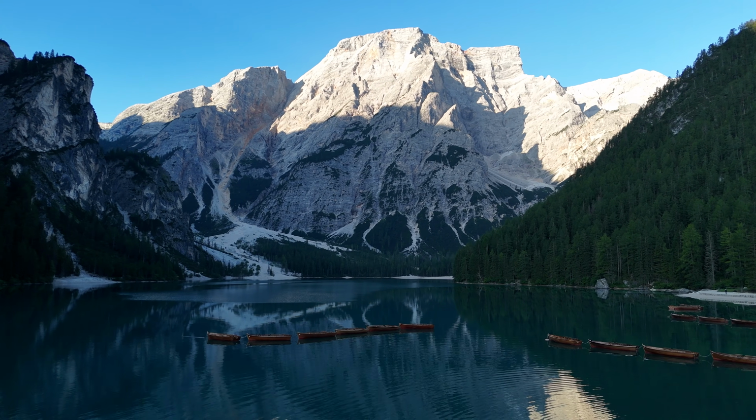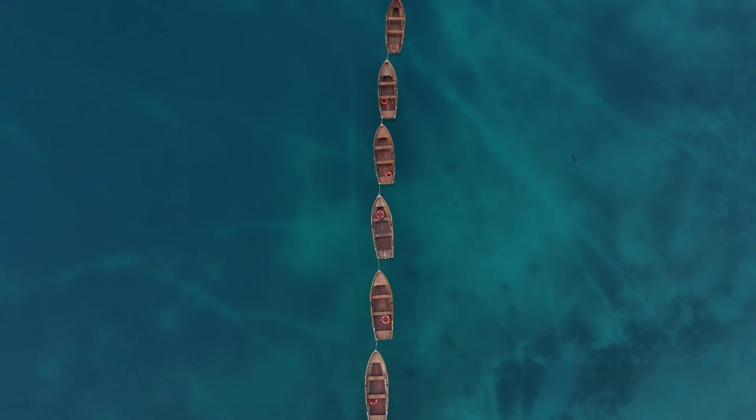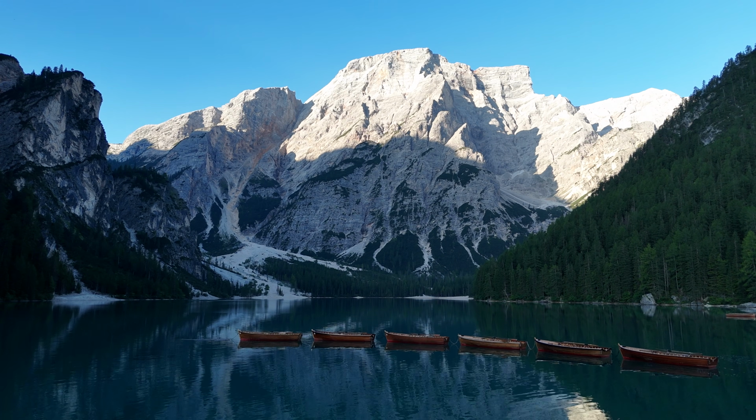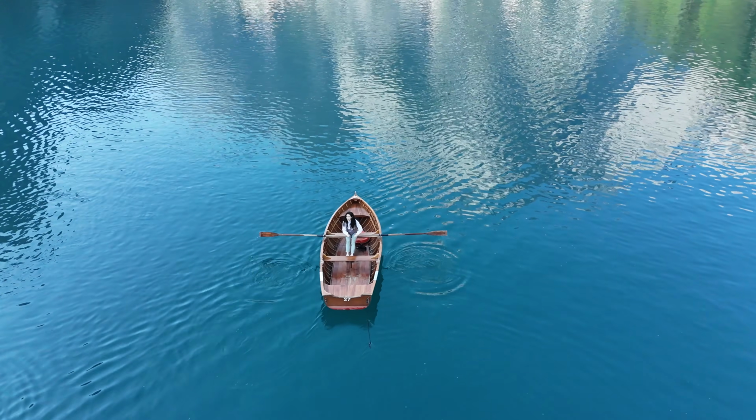We woke up for sunrise this morning and headed down to Lake Braies again and got the iconic shot of all the boats tied up there. But actually in terms of seeing the lake, I think during the daylight from 9 AM onwards is best, because otherwise the water didn't really look as blue as it did when the light was hitting it.